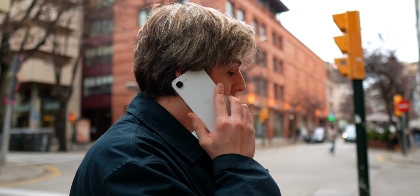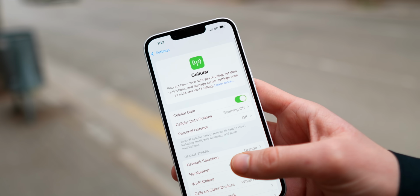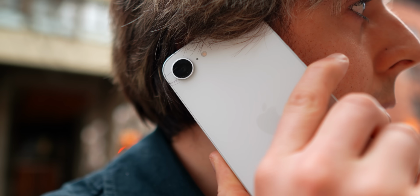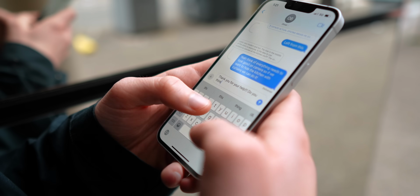Now, what is a modem? Apple, with the iPhone 16e, launched its first ever in-house made modem. Apple has always used Qualcomm for all of their iPhone lineup, including the iPhone 16. The modem is basically that little chip inside of your iPhone, which allows all of the connectivity to happen from your iPhone to your carrier. All of your cellular, the texting, the calling, the 5G, the 4G, all of that is made possible thanks to a chip called the modem.